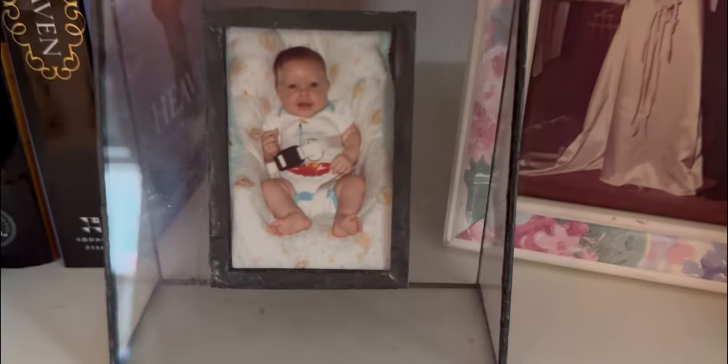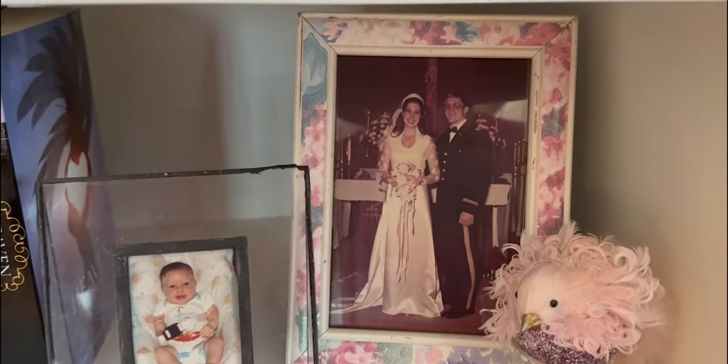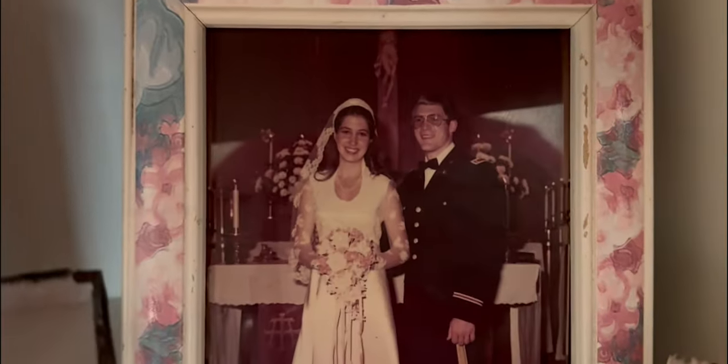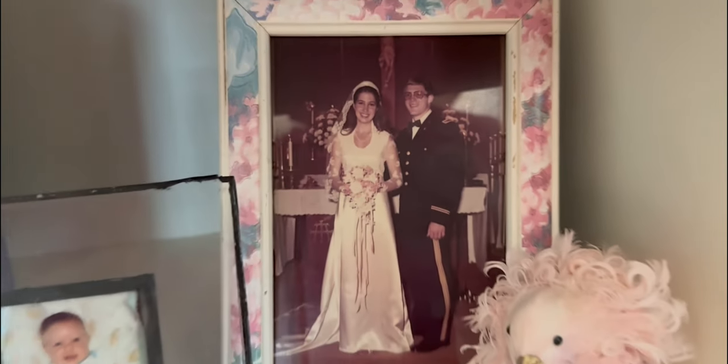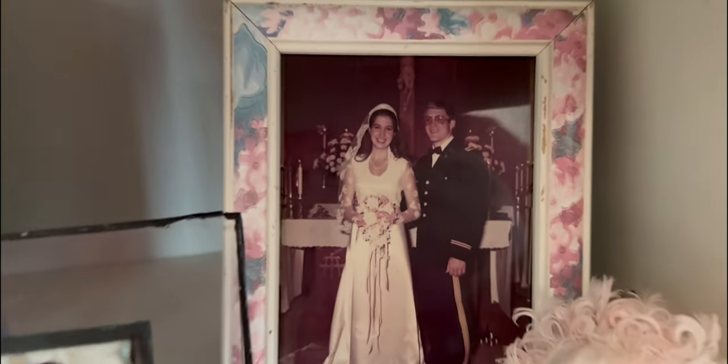And then here we go. This is me. Look how cute I am. And my parents on their wedding day. Look how pretty my mama is. She made this wedding dress, sewed it by hand. My daddy's in his dress blues, so he did not sew those.